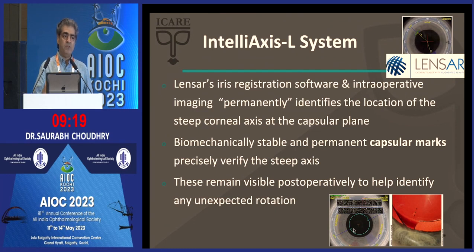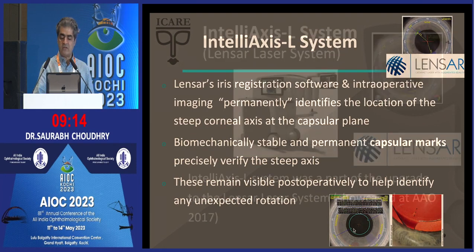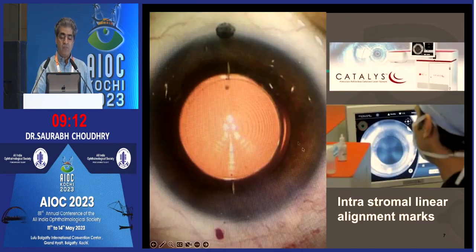The other problem with the intrastromal marks can be that if you're making an incision, so like in the last case, if I go back, if I had to make my incision here, I might end up opening it up like the RK incisions. So I have to be very careful. If this is not here and it is right here, there's no problem. But if it is on 180, I would be very careful with this.